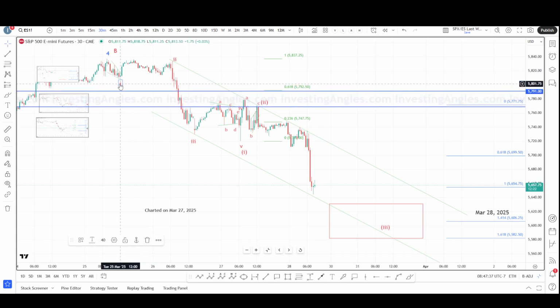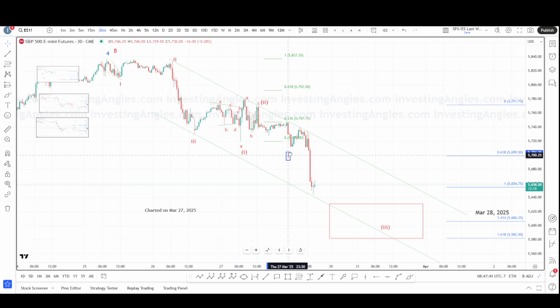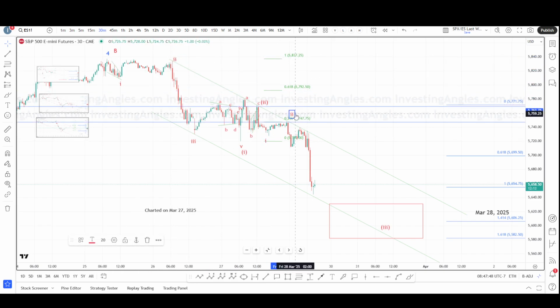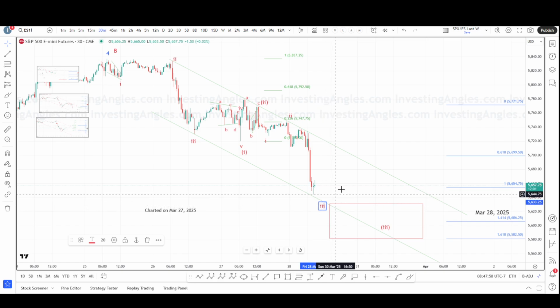So now let's make some charting here. This is wave 1. Potentially this would be wave 2. And now it looks like it is working. The index is working on wave 3. I would expect a little lower here for wave 3. Then we might see wave 4.